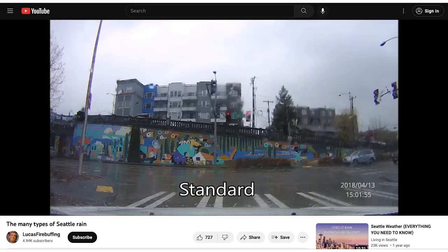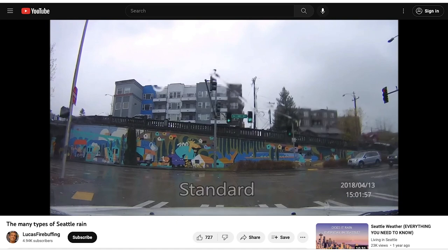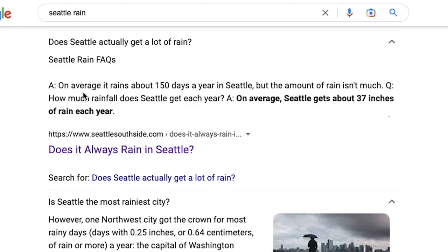So I know when most people think of Seattle, they think of rain, they think of gray, gloomy skies, which is true. It does rain frequently, but thankfully the amount of rain is not that much. So for those of you who are visiting, those of you who live here, if you do see rain in the forecast, I hope that doesn't discourage you and make you think that you're limited in what you can be doing today, because there are still some fun things that you can do even when it's raining outside.